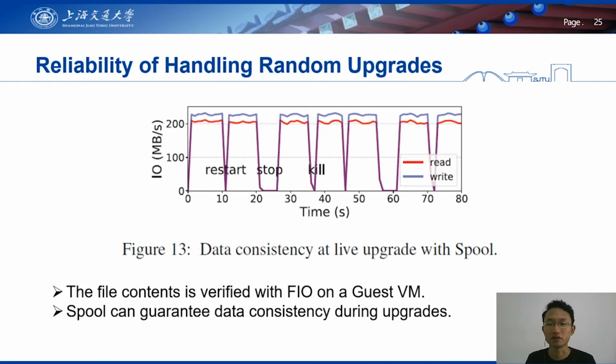To validate the reliability of Spool in handling upgrades without resulting in data loss, we designed an experiment that restarts purposely, stops and restarts, and randomly kills and starts. In this experiment, we rely on the data verification function in FIO to check the data consistency on the guest VM. FIO runs completely with no errors. In other words, Spool can guarantee data consistency during upgrades.